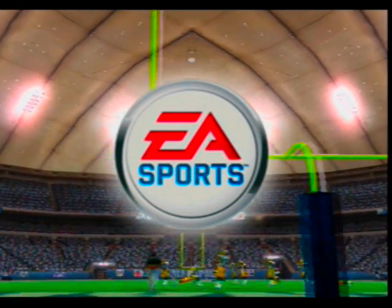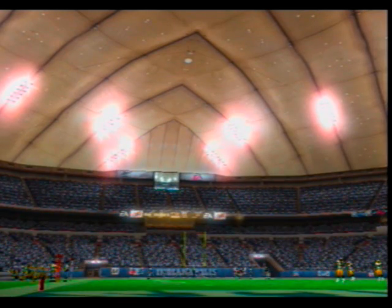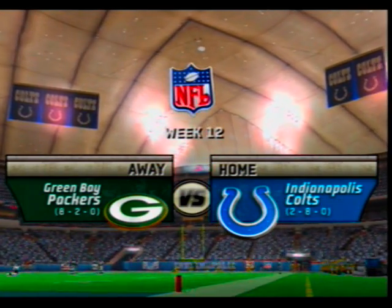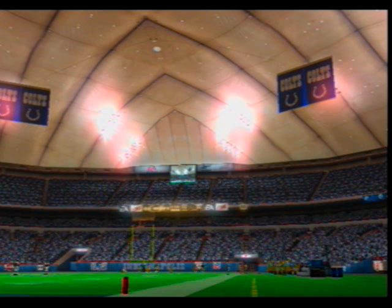We're coming to you from the RCA Dome in downtown Indianapolis. Both of today's teams are looking to add another win to their total and give their team some momentum as the end of the season draws nearer. Thanks for joining us as the Packers square off against the Colts.